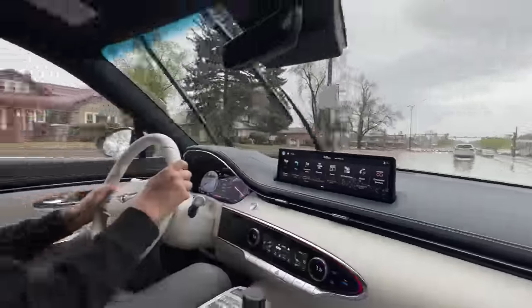That's a little bit thicker than I would like, but large mirrors with built-in blind spot monitoring. The traditional blind spot monitoring works very well, so I'm pleased to see that. You also have, at least, it might be standard, it might be in the Prestige trim, these cameras that pop up on the side. This is one of my favorite features.